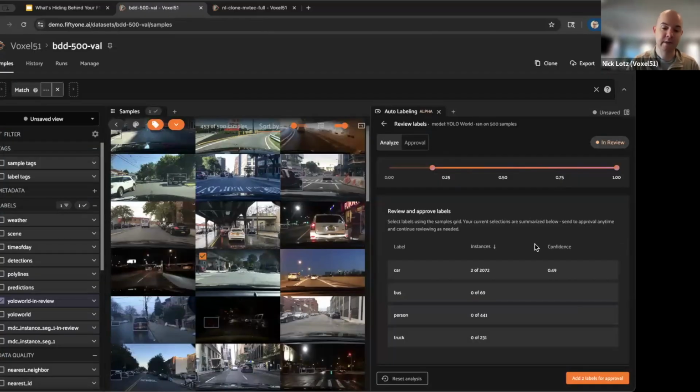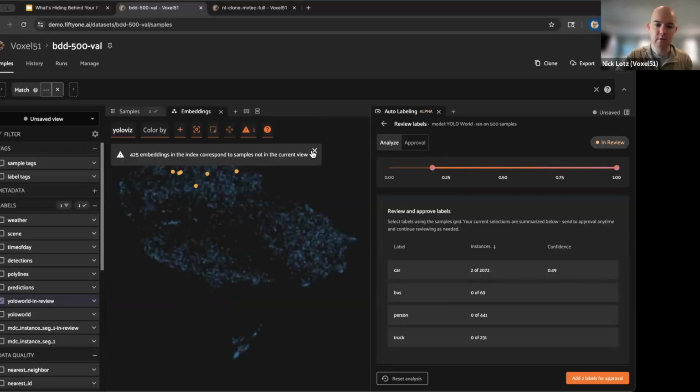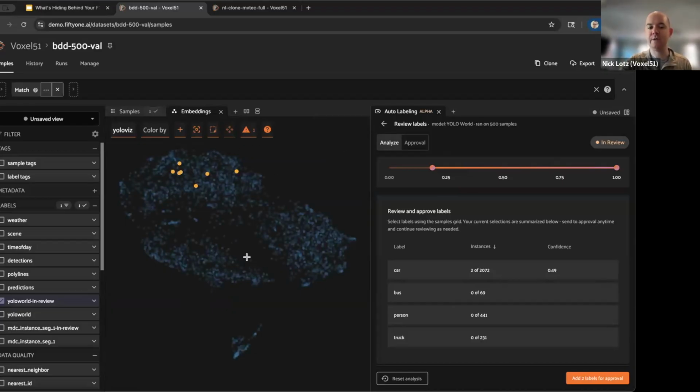Now, what's also very nice about using foundation models in this way is it allows us to perform the same model evaluation techniques as we could do on any other model. And that's important too, because we can start to see if the model doesn't perform well, are there particular areas in which it might fail and why? So one example of this is analyzing the embedding space. FiftyOne includes an embeddings visualization that you can compute and then visualize.